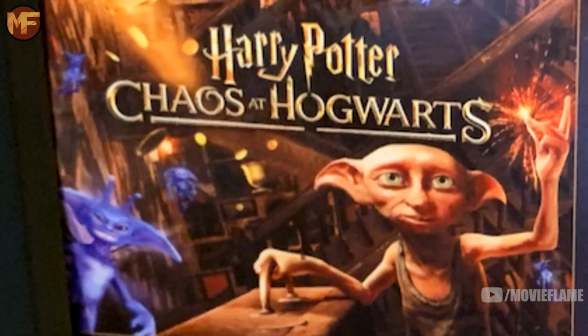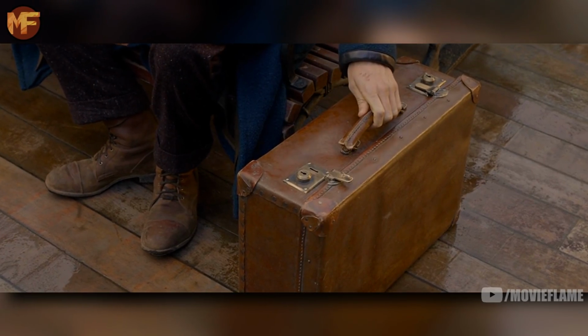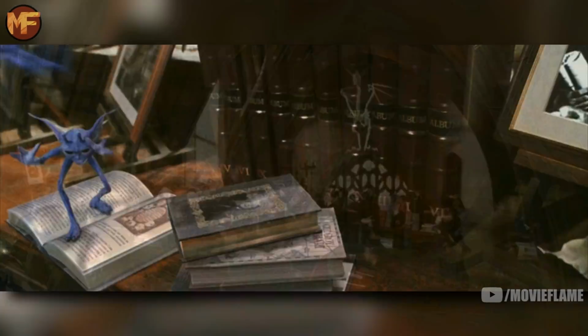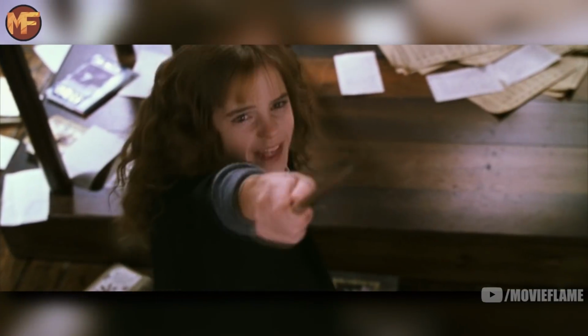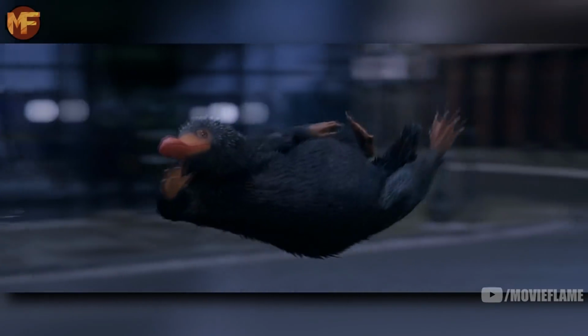The premise for this VR is kinda weird. Dobby for some reason has Newt's suitcase and a bunch of creatures get out. While you're in the Slytherin common room, you have to round up the pixies, and when you wave your wand, the pixies freeze in the air just like when Hermione did it in the second movie. Then you see a Niffler escape and you have to use the Wingardium Leviosa spell to catch it.